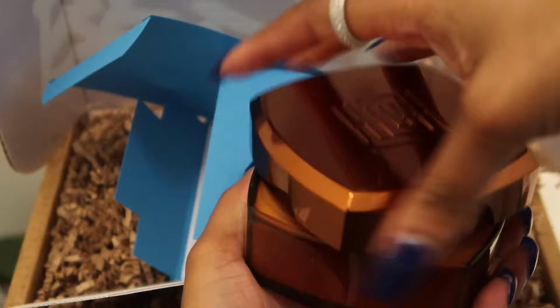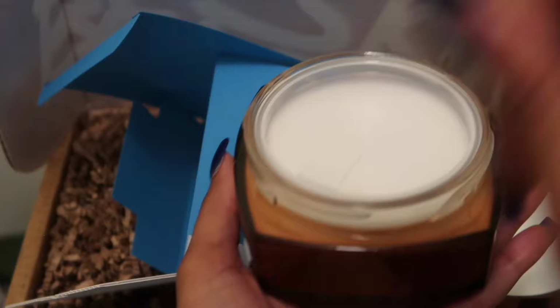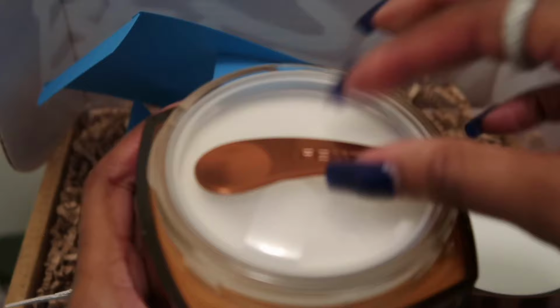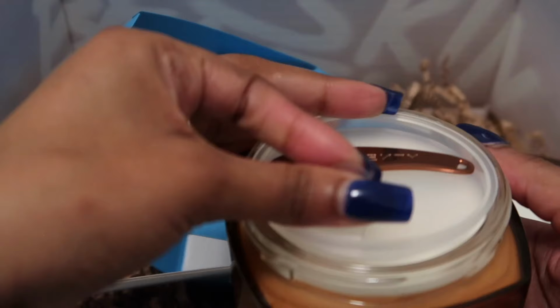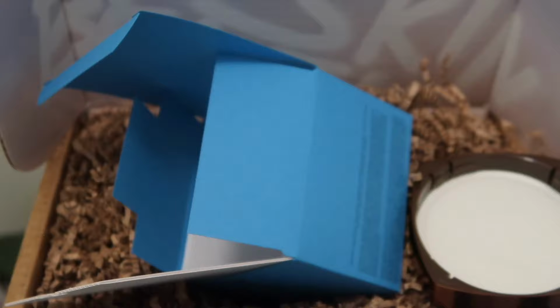And it even comes with this little scoop thingy so that your hand is not going in the product. You can kind of just scoop it, put it on your hand. And it's so cute. I love that it's this copper color and it says Fenty. This is so cute. I'm literally obsessed. I want to smell it. Oh my goodness, this smells delightful.